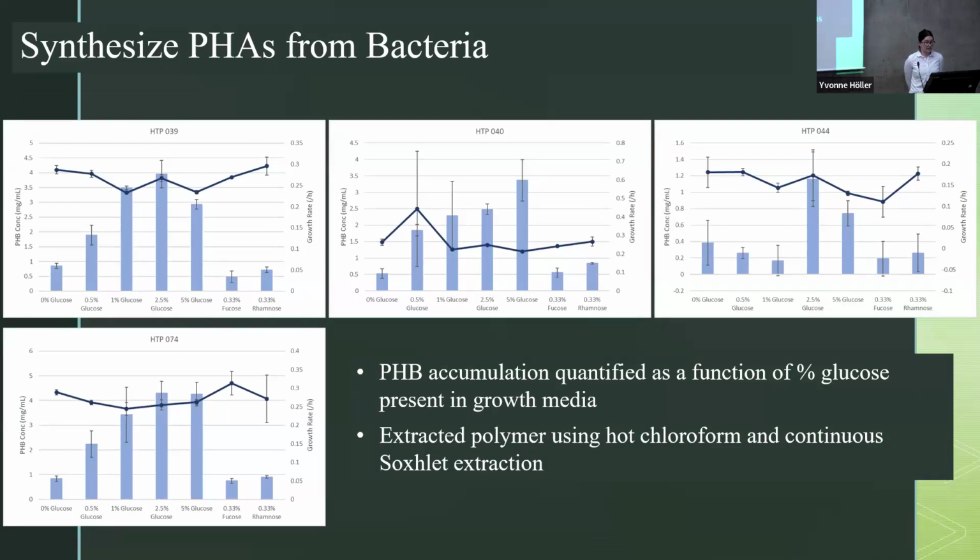And then once I had some good candidates based on the Sudan Black staining, I did a quantitative measurement of the amount of polymer, PHB, in the cells as a function of glucose concentration, which is their main carbon source, what they're converting into polymer. And then I extracted the polymer with something called Soxhlet extraction. And I wish I had a picture, but I don't. But I have physical polymer, which is really cool. And that's as far as I've gotten with the characterization of polymer from this batch of bacteria. So I don't know exactly what the structure of the polymer is, but I'm going to find that out soon.